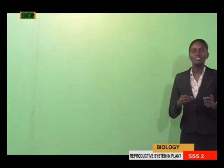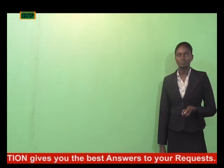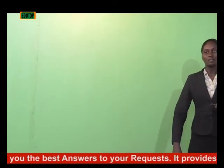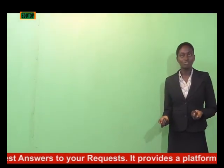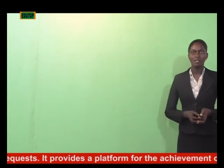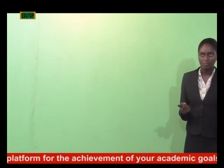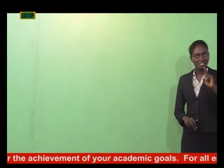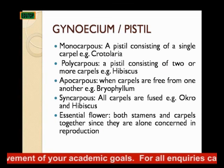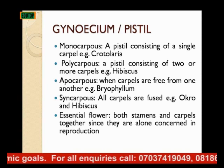So the ovary in the gynoecium contains ovules that later form the seed after fertilization has occurred. Then, in relation to the carpel, we'll be talking about some terms. The first is when you say a particular flower is monocarpous. It simply means that the pistil or the gynoecium consists of a single carpel. So you have monocarpous, one carpel.